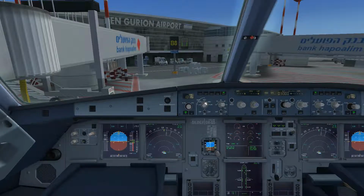Aegean 211, contact west on 118.05. Contact west 118.05. Thank you very much. Ground, Aegean 211 at gate B8. We request pushback.